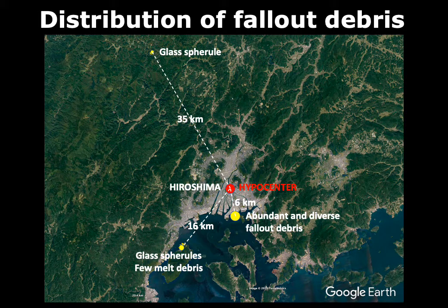Very few samples are available to determine the distribution of fallout debris in the greater Hiroshima area. At this time, we have established the presence of glass spherules in all investigated samples from Miyajima Island, some 16 kilometers to the southwest of the hypocenter, to an isolated sample collected about 35 kilometers to the north-northwest of the hypocenter. The largest abundance and diversity in fallout debris is registered at the Moto Ujina Peninsula, closest to the hypocenter.